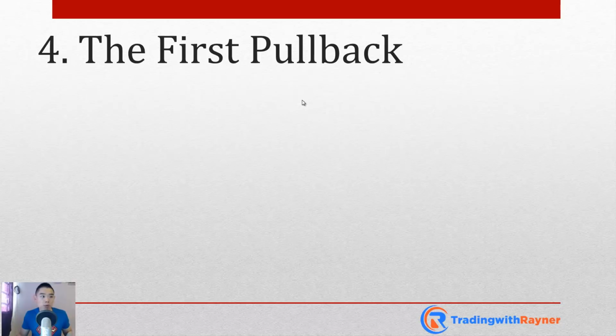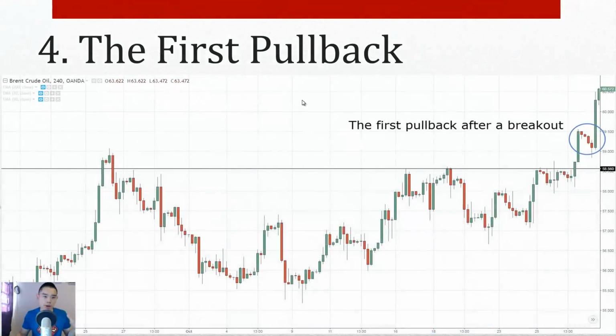The fourth tip that I want to share with you is what I call the first pullback. So often the price can break out, and if it breaks out, you might have missed the move if you didn't catch the breakout. But don't worry, because more often than not, the price will give you a chance to re-enter to catch the trend. So in this case, you can use the first pullback technique that I'm about to share with you.